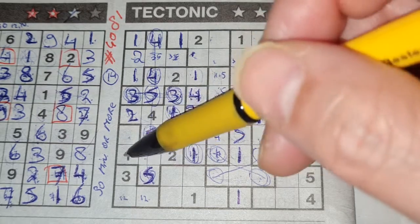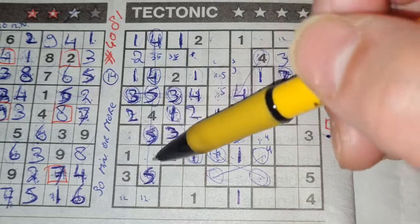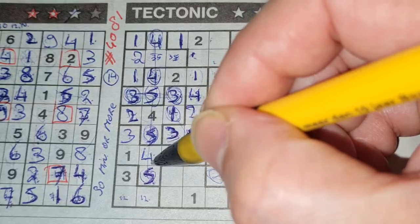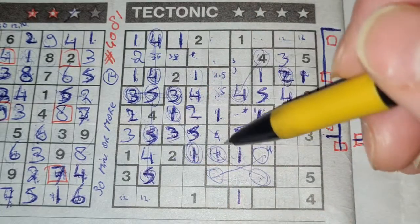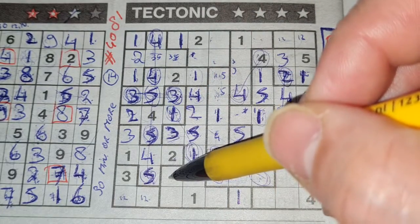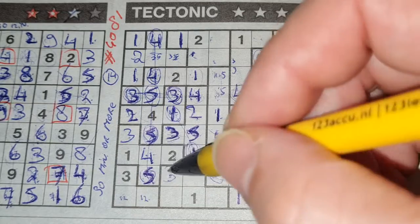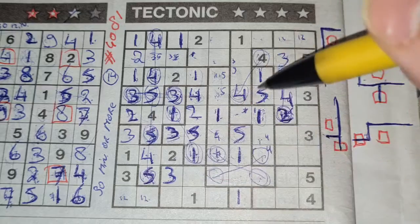Okay, two numbers left in this area for numbers 3 and 4. We have a 3 there, no 3 there. 3 should be here and a 4 goes there. I think this box should be a 3 because it can be 1, can be 2, should be a 3, can be 4, can be 5. Yes, definitely a 3.